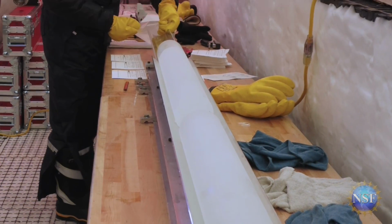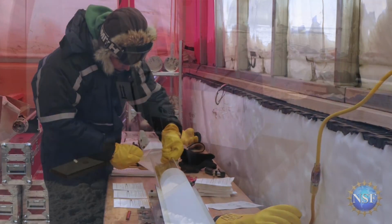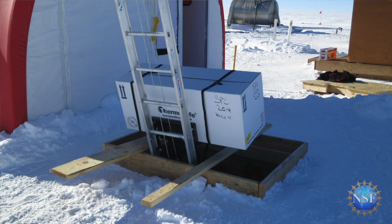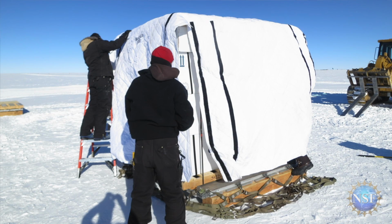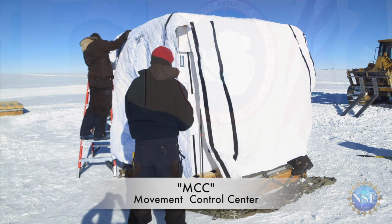All of the science groups that go out to the field, they all start at Science Cargo for the most part. That's where we process their cargo. Once we get all the cargo processed, it gets barcoded, gets weighed, and then it gets processed by MCC. They're the other half of ATO, Antarctic Transportation Operations.